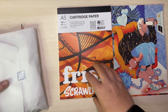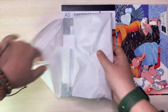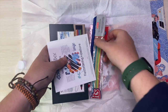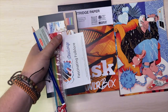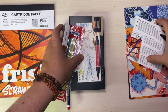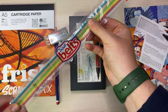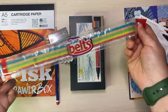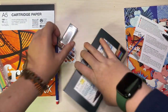So we have a nice pad of cartridge paper by Frisk. Let's get into this here. Oh, I can already see one of my favourite sweets in here. Let's take this out. Put that to one side. All right, so like I mentioned, these fizzy rainbow belts are my favorite. I love how sour these are, so I'm excited to eat that. Nice big sweet. Okay, so let's start off with the big item in here.